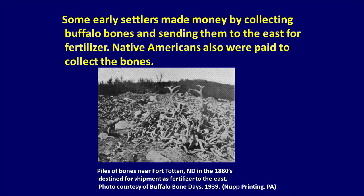The market started down in Kansas and Nebraska, and then as those got depleted and the territory became settled up here, people who settled on their quarter section a lot of times didn't have a lot of money. And so that really sustained them for a period of time. This is a pile in North Dakota before it went to market. And people would make a business of this. This is up by Devil's Lake.